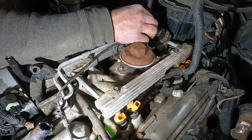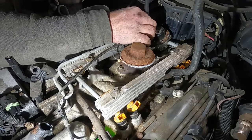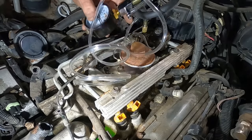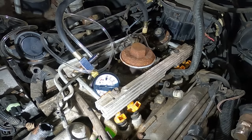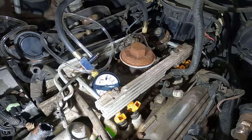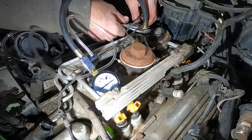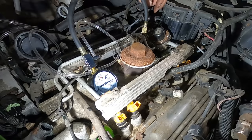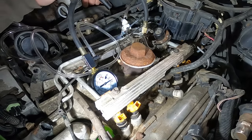Let's hook up our fancy new fuel pressure gauge. Let's see what kind of pressure we're getting. We're already at 15 pounds, so I'd say we're doing something. Looks like it's bleeding down pretty fast. I don't see any leaks other than where I connected the gauge, so let's snug that up. Try her again. I don't see fuel pouring out anywhere, that's for sure.